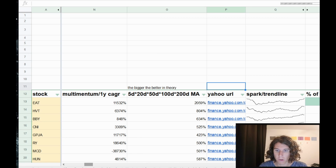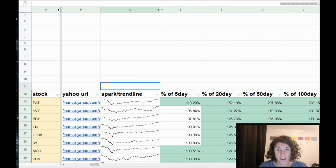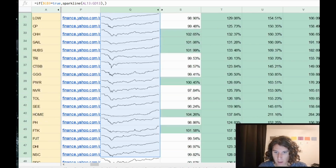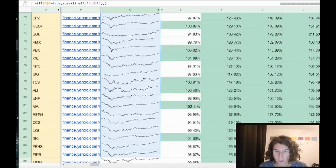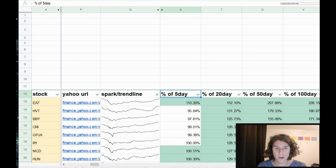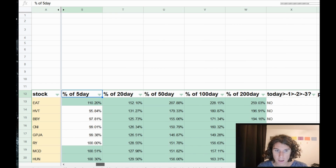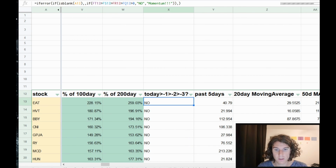Then the Yahoo URL, then the Spark/Trendline. It's really funny because if you compare all of them, you can pretty much see where the market crash of 2020 was. And then we have the comparison of the current price compared to the different moving averages. And this one is a strong indicator if the stock is going up for 4 or 5 days continuously, and each day has a higher price than the one before at the closing time, then there will be a momentum. But currently there's none.